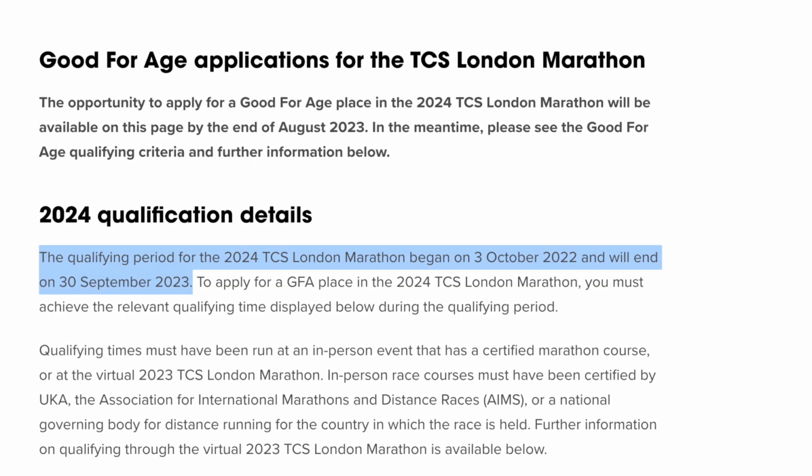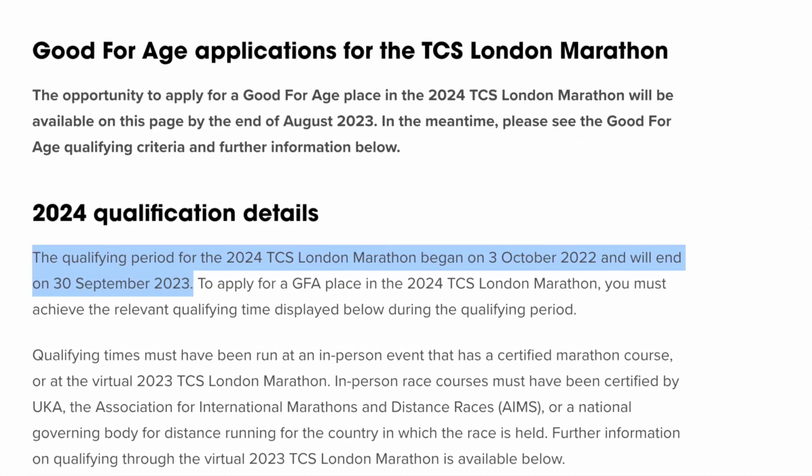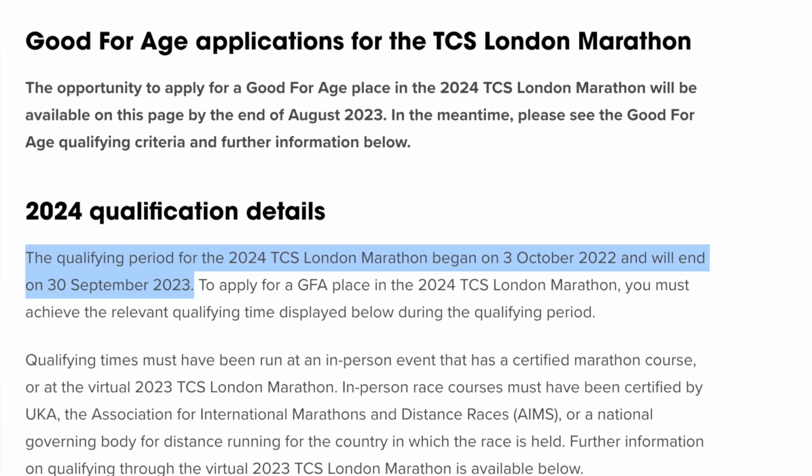Coming in at number 4 then, we have the good for age places. Now, as the name suggests, these places are given to runners who run good marathon times relative to their age category. So there are about 6,000 places awarded to these runners, and the qualification period, I think, was between October 2022 and September 2023. So basically you have to run a qualifying time in that period at a race that is effectively certified by British Athletics or something.